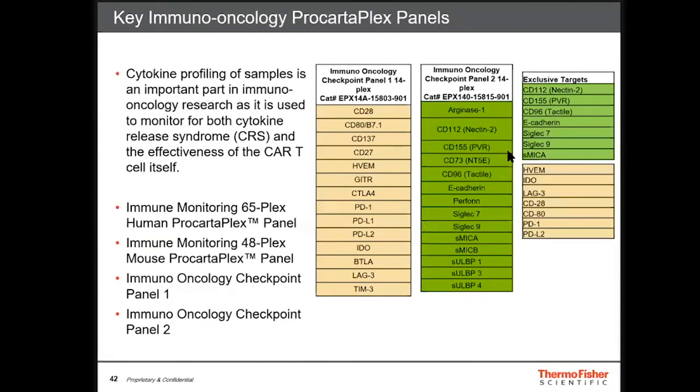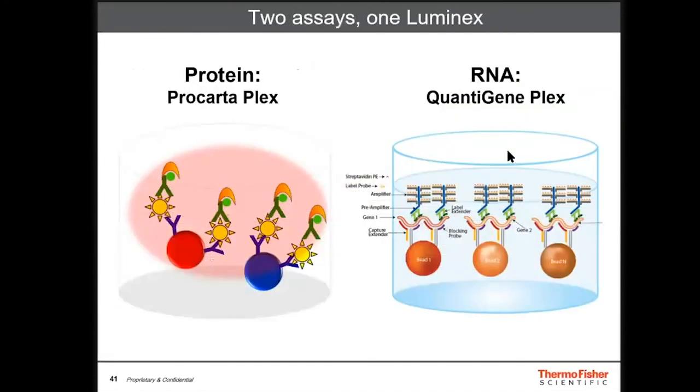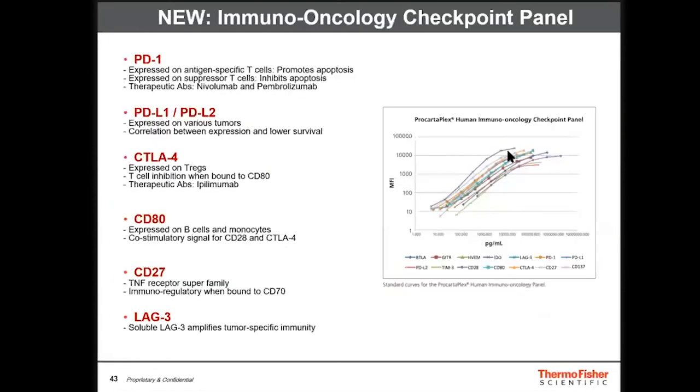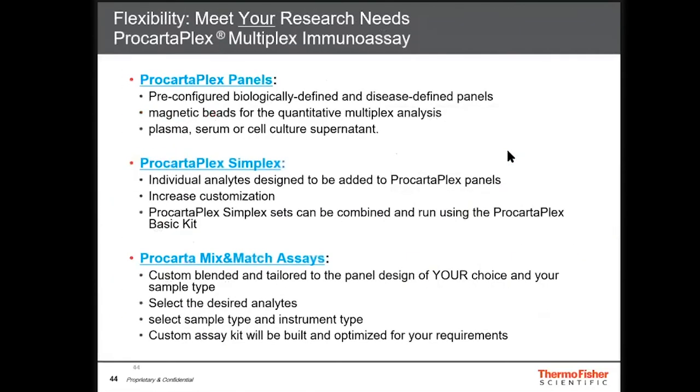We have information, I think, in the back about our ProCartaPlex assays, which are the protein-based assays. So kind of working together with the QuantiGene at the RNA level, we can, with the Luminex platform, multiplex for proteins of interest, Immuno-Oncology panels, Immuno-Oncology checkpoint panels. I'm sorry, but I'm running out of time, so I just have to breeze through these.